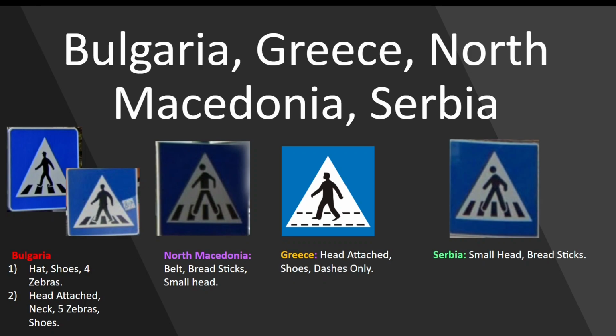North Macedonia is the only one to have a belt. Serbia is the only one that doesn't have a belt with a head unattached. And Bulgaria has the hat, shoes with 4 zebras. So it's the only one that has 4 zebras, but it can also have the head attached with no hat, with shoes, and it is not completely on the black part of the pedestrian crossing.